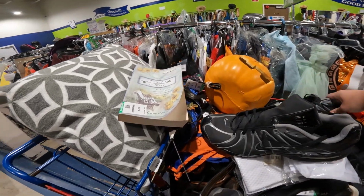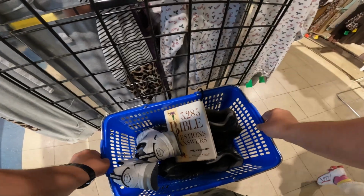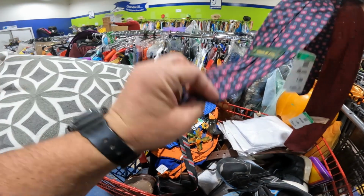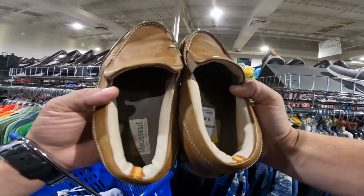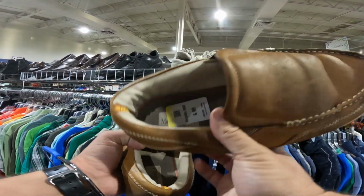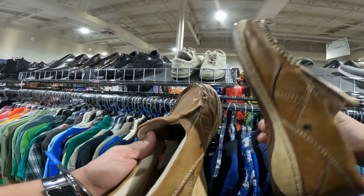Those look good. I'm gonna pick these up, I think, right now. Get a basket. So I think I'm gonna grab these. Something I wouldn't normally pick up, but they're half off, $6.99. So they're gonna be about $3.50. And no, I'm not gonna pick them up.